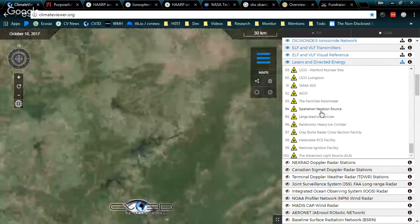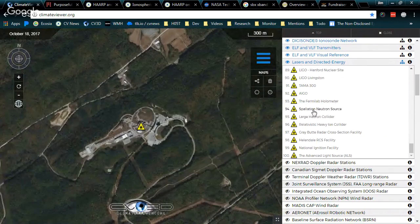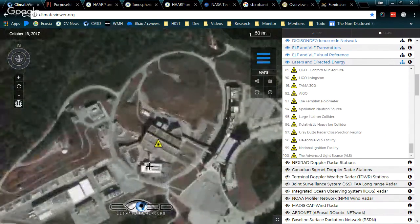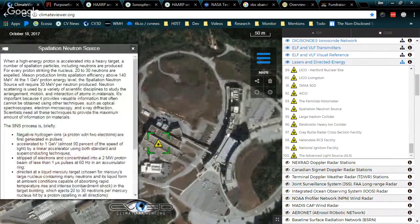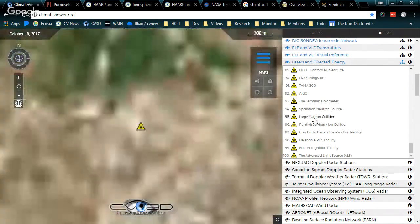The Spallation Neutron Source. Spallation, that's a weird word. The Spallation Neutron Source is right here, with links and details on that. 1 giga electron volt proton energy level. The source will require 30 mega electron volts per neutron produced. That's a hell of a power bill. And over here we have the Large Hadron Collider. We are now over in Europe.